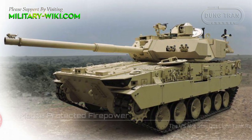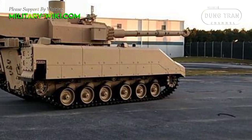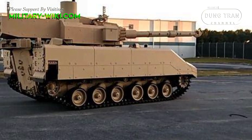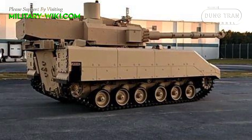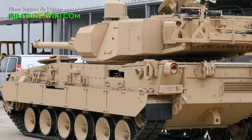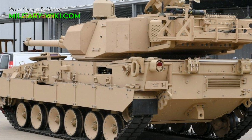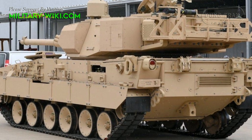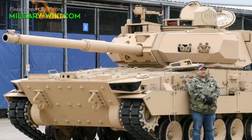MPF is basically a replacement for the M151. The Army is steadfast in its insistence that the Mobile Protected Firepower is a non-tank. Although it can fulfill some tank missions, it lacks the armor protection to slug it out with other tanks and survive on a battlefield saturated with anti-tank guided missiles.